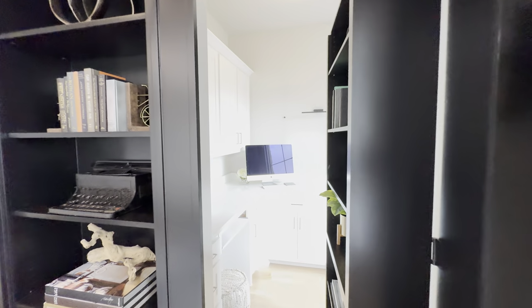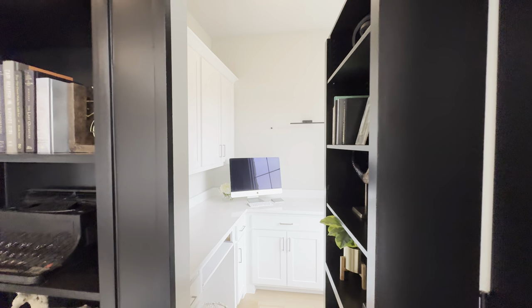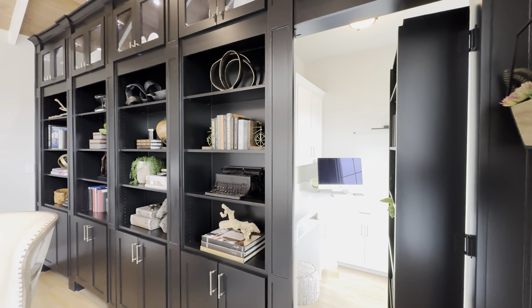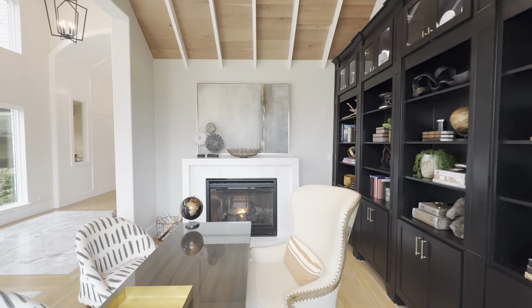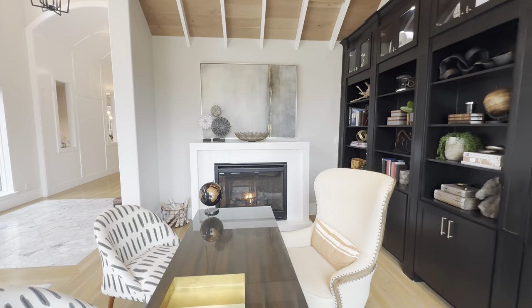So right-hand side, as y'all can see, you have the nice, beautiful matte black bookshelves, study area, and you also do have a little hidden room there. I would love to know in the comments below what y'all would use that hidden room for. I think that's a nice feature.